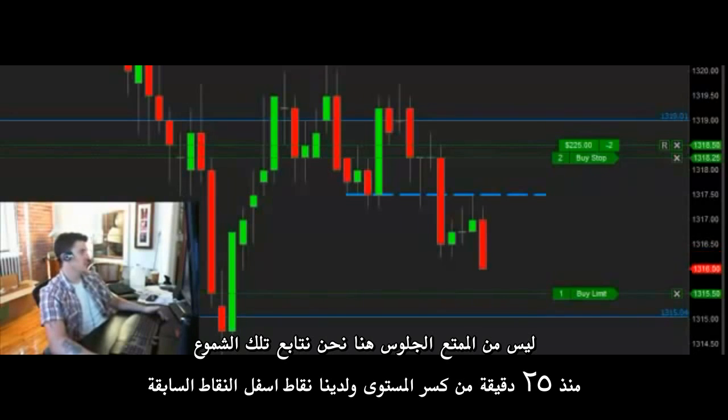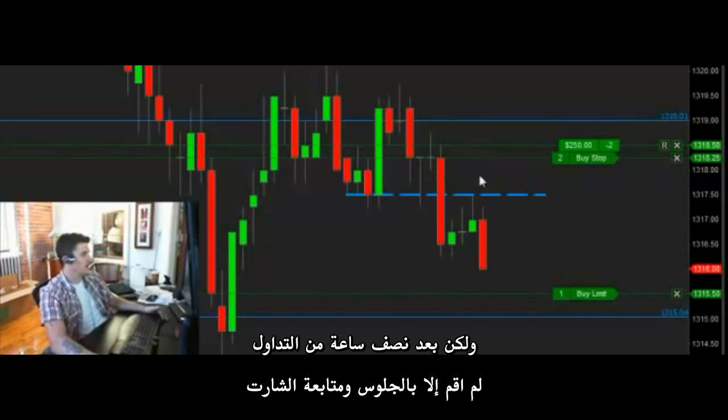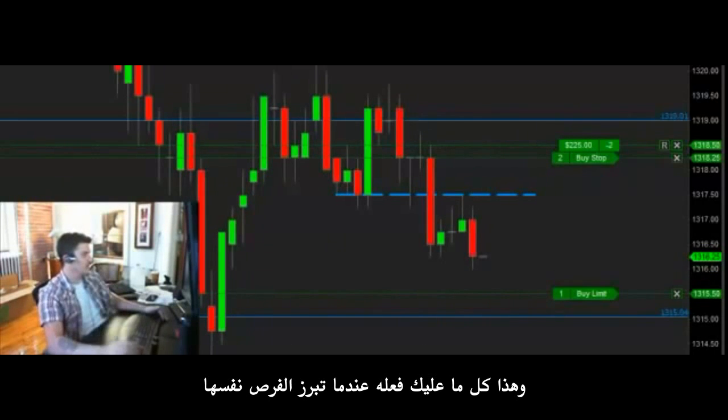It's no fun to sit here. Well, how long have we been sitting here? We watched this candle 5, 10, 15, 20, 25 minutes. Now we've broken structure. Now we've got a lower low from the previous lows. But an entire half hour of trading has elapsed right here, where I have done nothing but just sit and watch the market. And that's what you have to do, traders, when the opportunities present themselves.